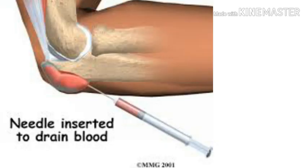Your doctor may take a sample of the fluid from your bursa. This will be done using a needle. The fluid is taken to the lab for further testing. If the fluid is cloudy, this means you may have an infection.